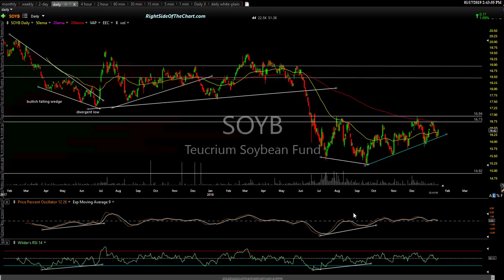SOYB, this is a soybean fund. There's your divergent low right here. Let me circle that for you. See the positive divergence down below. Positive divergence at the low, and it's walking its way up. And if I didn't cover this one, it may have been wheat, because grains trade very much in line with each other. Soybean, wheat and corn are alternative grains, but they tend to have very similar charts, and they're also part of the same ETN, if you want to trade that grain ETN I told you about.